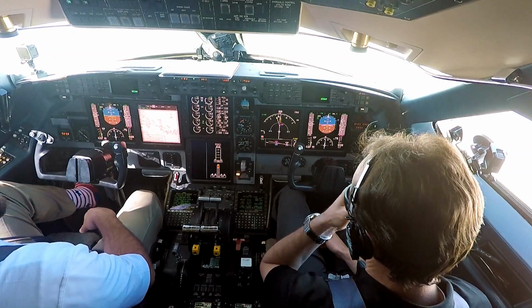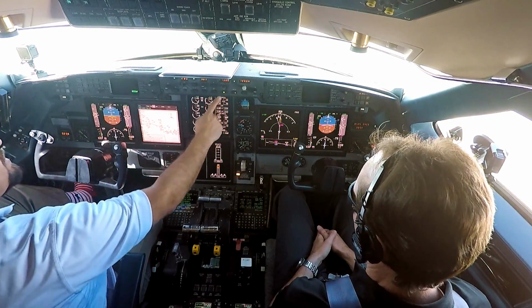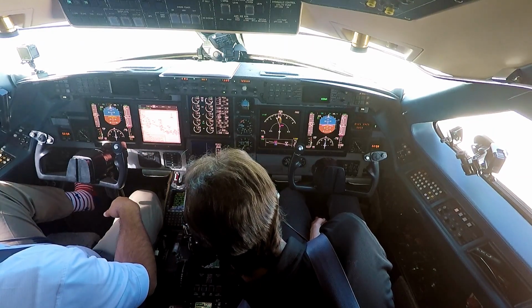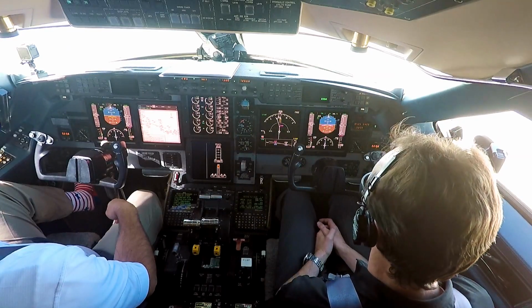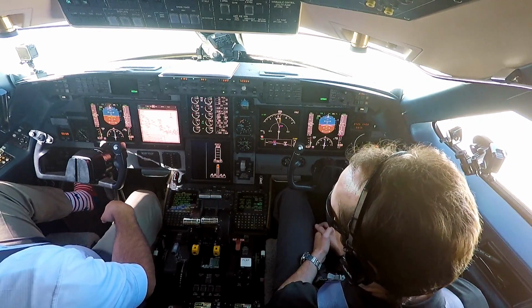All right, man. Contact approach on 11. Hard altitude is 12. 12 is set. We are at 280 knots. At or below 12. Yeah, we're 12 until Willie, then we can go below it. We can go all the way down to 6, right? Correct.